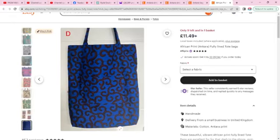Ankara, I think, is a Nigerian fabric. I don't really know the terminology. I just call every native fabric Ankara. But please pardon me if that is not what they are called in your country. I know Kente is different. Kente is in Ghana. So please pardon me.